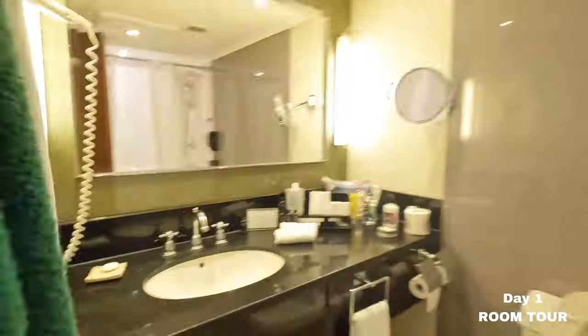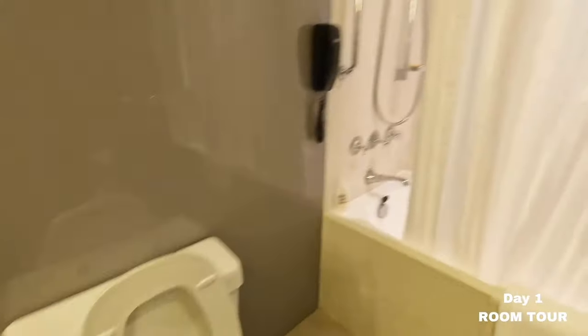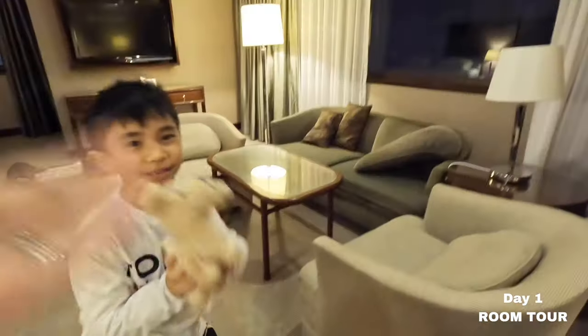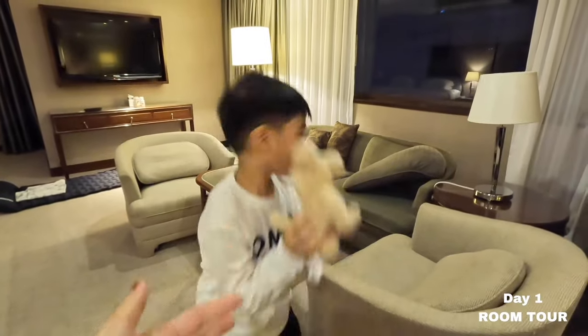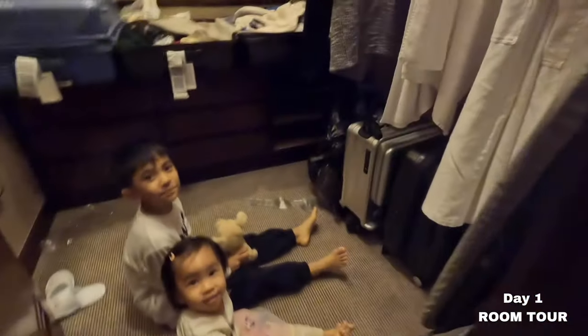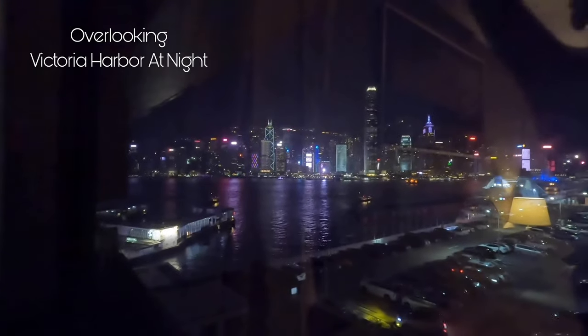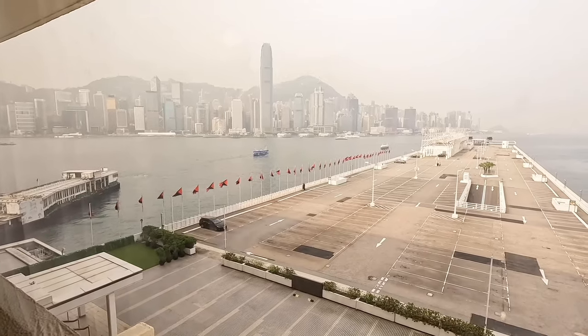So this is their simple bathroom. Just one sink, shower. And they have a mini living room here. That's Dadapaw's sleeping bag. Vanity here. We have our own walk-in closet here. And a view of the harbor. That's how it looks in the morning.